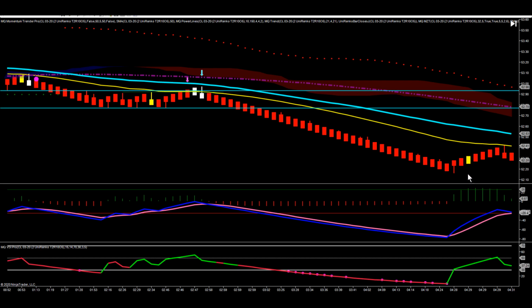Nobody picks the bottom really, but we did hit significantly undervalued on our 30-minute value charts. We were oversold on the VSI, painting dots, telling us that the move to the downside was getting extended and starting to run out of steam. Started to pull back, and we locked in 60 ticks or $600 per contract trading crude.